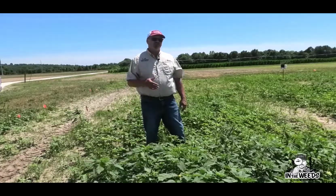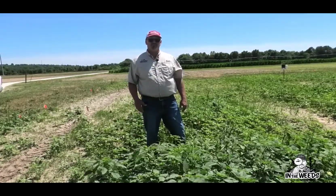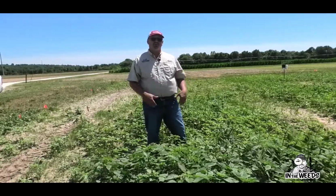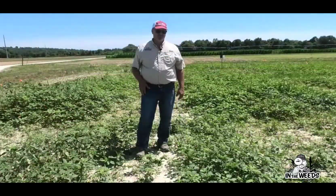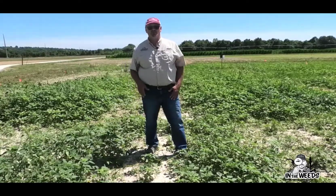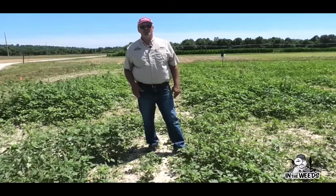I want to now turn and move over to an area that actually has a residual herbicide in it, and we're going to look at a weak residual as well as one that's got a little bit more activity on this weed. In the last plot, we were looking at 24 to 30 inch pigweed that had emerged in the absence of a residual herbicide, again, approximately 6 weeks ago.